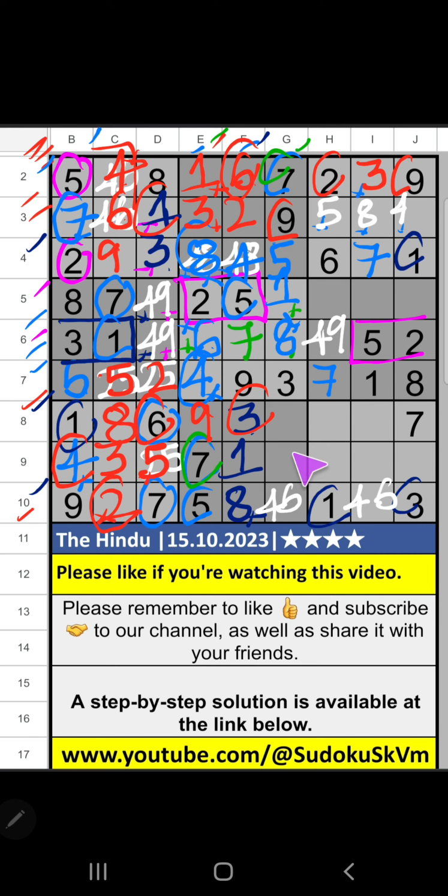Column G, 3 numbers are remaining 2, 4, 6. It will come in one of the 3 cells, we will confirm later. 8th row, 3 numbers are remaining 2, 5, 2. Column G, column I, we have 5. So 5 can't come in these cells, then 5 is confirmed here. Then only 2 numbers are remaining 2 and 4. It will come in any one of these cells, we will confirm later.